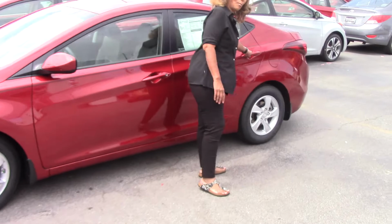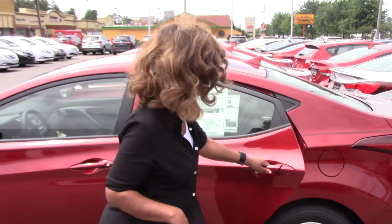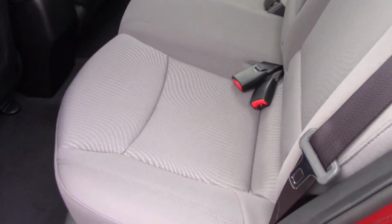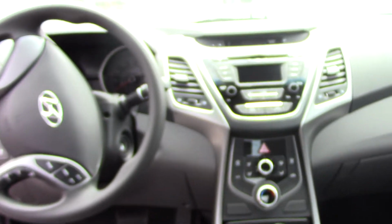Now, this particular model, since you didn't specify a particular trim, level, or color, I'm just going to show you this one, but we do have a wide variety of colors and packages in stock. This one has high quality cloth interior. It's easily cleaned with a light detergent and warm water.